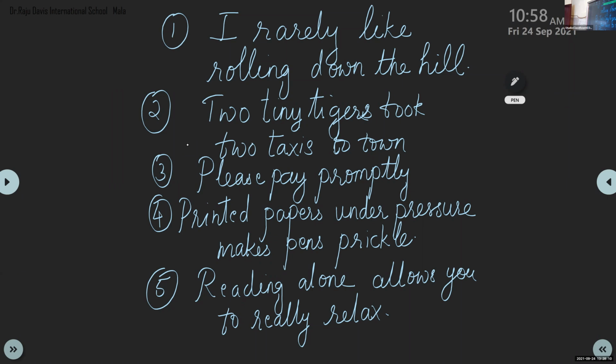Adi, try it again. Printed papers. Wait. Printed, repeat, printed. Printed starts with the plosive P, printed. Papers. Under pressure. Under pressure.